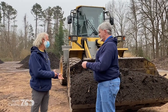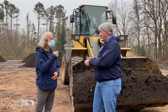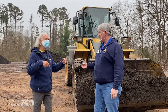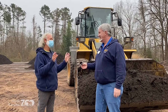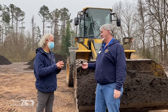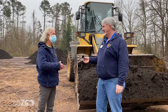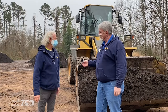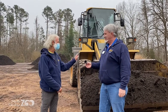One of the cool things that we do is use it in our browse garden. Right, we've heard about that. That's where the whole cycle comes from. This zoo is built on a mountain, sort of. But the soil is rock and very poor soil. So we need amendments. Anything we do horticulturally, especially growing plants for animals, we want a good soil. So we build gardens using this.